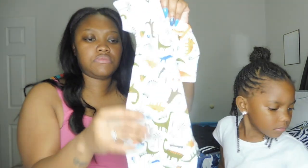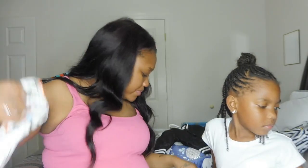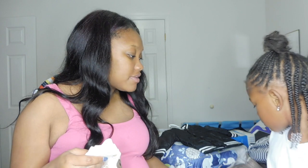Then there's this one. I know this came in a pack, so I just don't know what pack it came with. But this has the dinosaurs with the different colors. I think those colors are really cute. Going to be really cute on my baby because I know he's going to have some nice brown skin. Sit back, because you're not dressing stuff down with that.